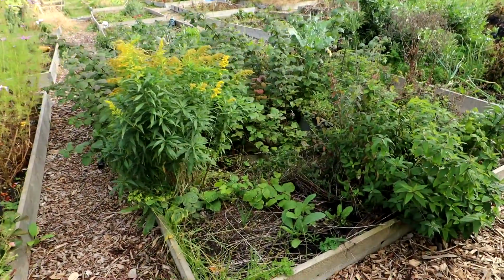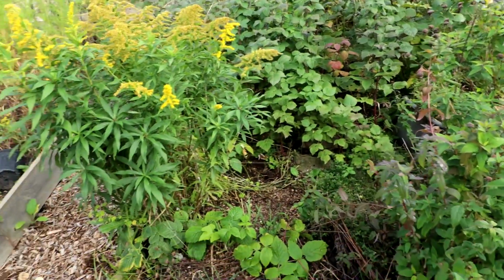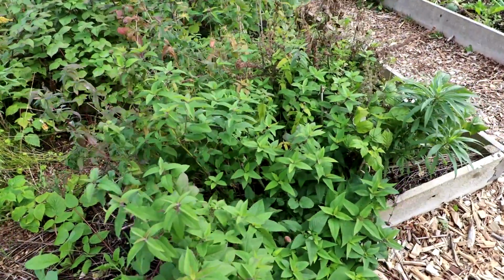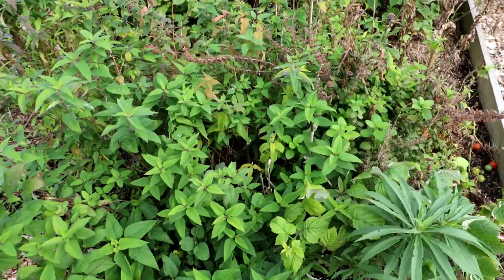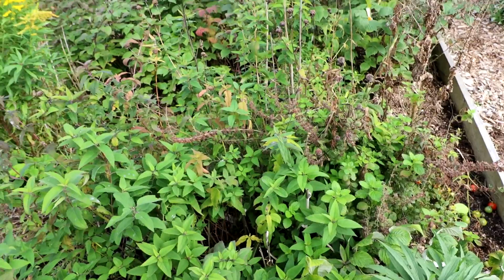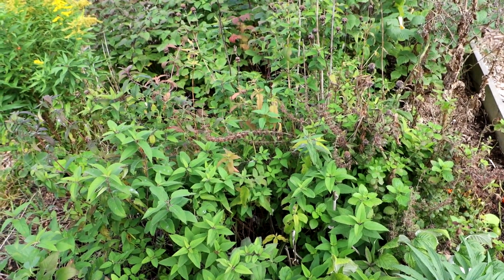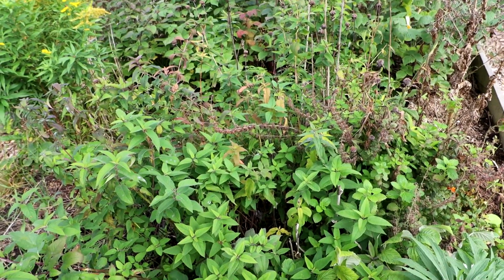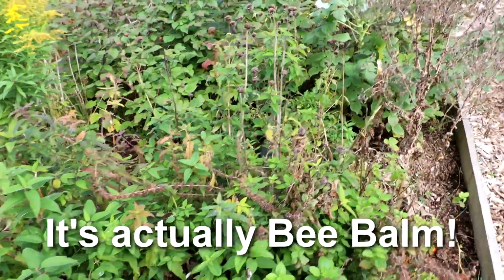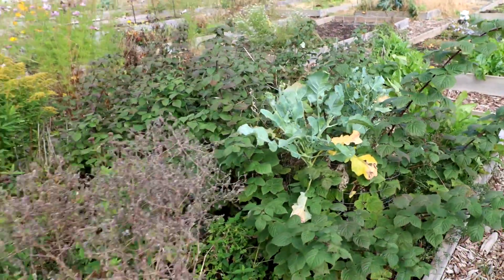This is my wife's plot here, and she has a lot of perennials planted. All kinds of raspberry bushes, goldenrod for the bees. I'm not sure what this is. Could be mint, maybe. Let me try a leaf. No, it's, what is it, basil? No, not basil. I know that smell. Oregano. I think it's oregano. Yeah, pretty sure it is. All kinds of cool stuff in our garden plot. And all perennials, so it comes up every year.